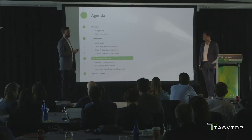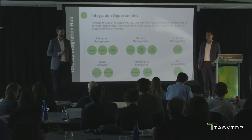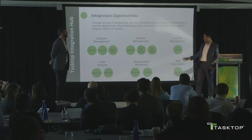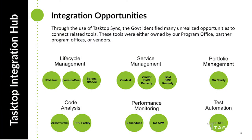So next we'll get into what we have planned for our integration hub connection. All right, so with Tasktop, what we ended up finding, and I think we heard a lot more detail about the value stream, is that we started to put together our own tools and what we had within our program office. The Version One story was the key that drove us down this path. Through connecting two tools to each other that weren't connected before, we found other tools that were enabling some other tools to feed data in and support processes.